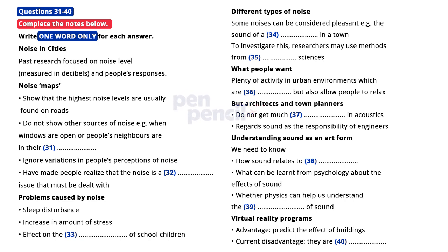One of the major problems in achieving this will be getting architects and town planners to use the research. Apart from studying the basics of acoustics, these people receive very little training in this area. But in fact, they should be regarding sound as an opportunity to add to the experience of urban living, whereas at present, they tend to see it as something to be avoided or reduced as far as possible, or something that's just a job for engineers, like the street drainage system.